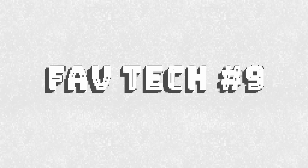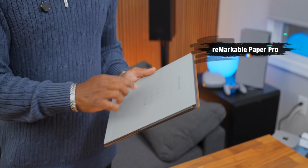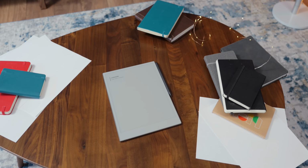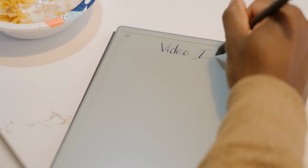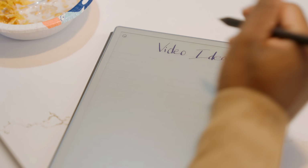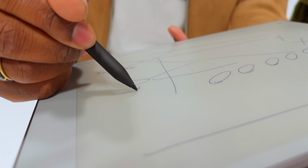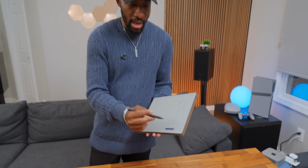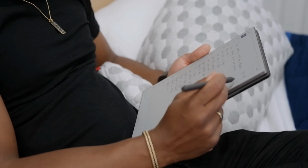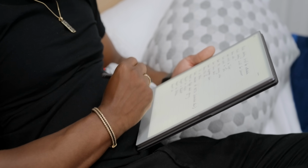And speaking of the whole writing thing, I'm a big fan of the Remarkable tablets. They came out with the Remarkable Paper Pro, and I've been talking about this one for a little bit now, but I love this experience. This has completely replaced me buying notebooks, which I used to do a lot, and planners, and I can do everything here. It feels great to write on. It actually kind of feels like paper, and they added some really nice things like a backlit screen, so even in the dark, you'll be able to see the things that you're writing. That is a really nice touch that it didn't have before.